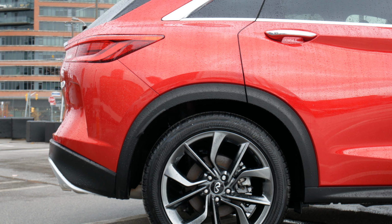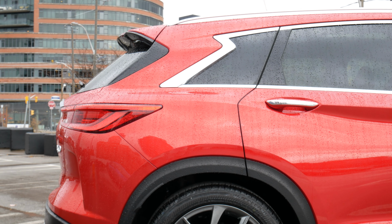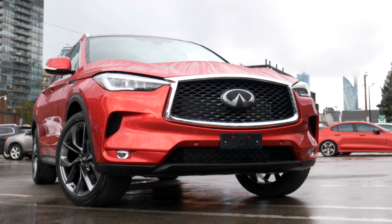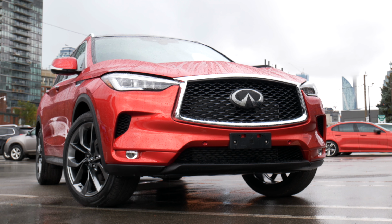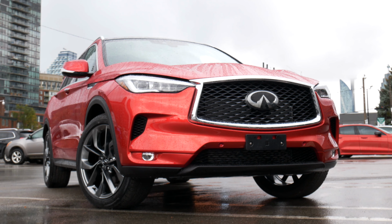What also helps it stand out is the dynamic sunstone red color, which makes it pop just a little more. But that's a $1,200 option, so you might be better off going with a cheaper option if you don't want to spend as much. I think it also looks very good in white, which just costs a little less money.